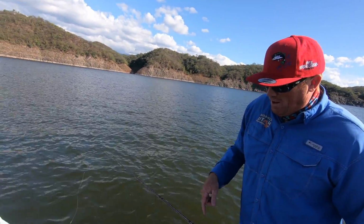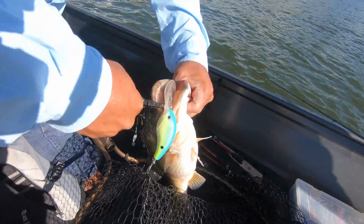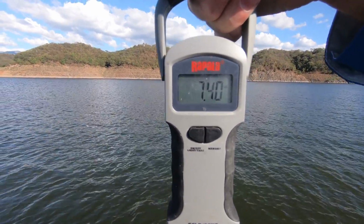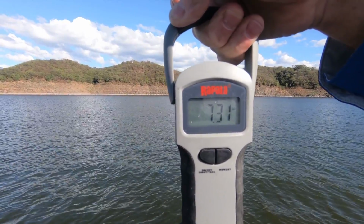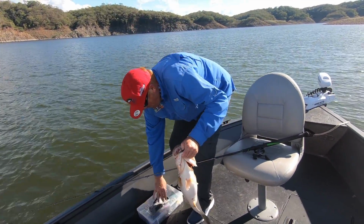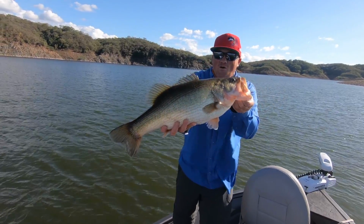Be careful of those trebles. Be careful. We're gonna get the scale out. We're gonna weigh this sucker. 7, we'll say a little bit of breeze. We'll call it 7-3. 7-3 right there, man. That's a behemoth. Look at that right there. Woo!